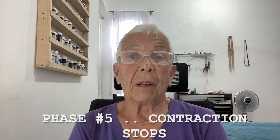That pause can vary. And that space in between is often used to determine when a woman should go to the hospital. And usually it's 3 minutes apart, with the contractions lasting a minute long, or maybe 5 minutes apart. And contractions can be incredibly regular in terms of their timing. However, they can be very irregular in terms of the sensations that we feel.